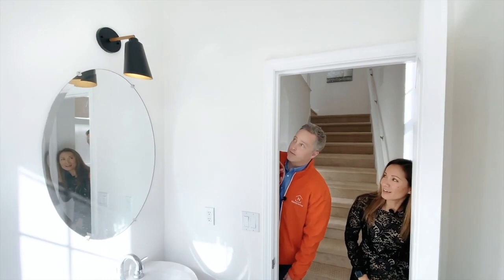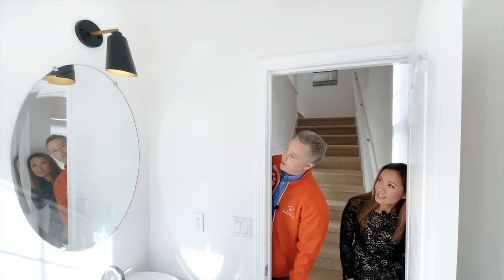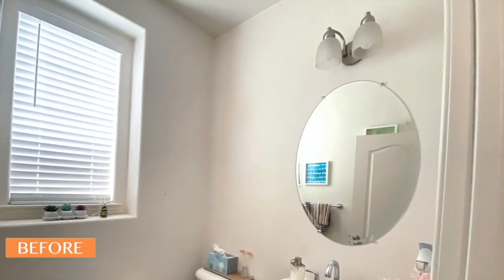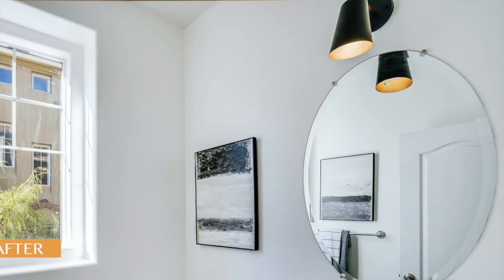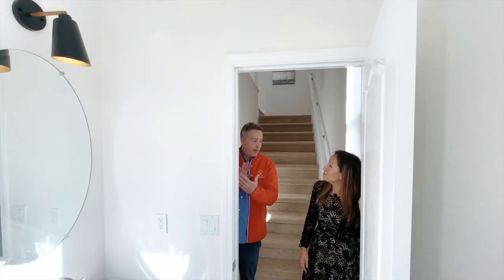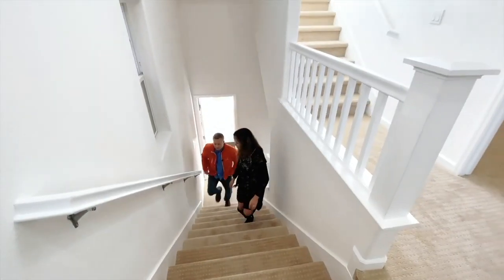Look at that fun light. Oh, nice. Oh, I like that you had one single light. And it doesn't have to go across the wall like what we would normally see. This one points down. Very neat. And obviously for a half bath, very compact. Can't wait to show you upstairs.